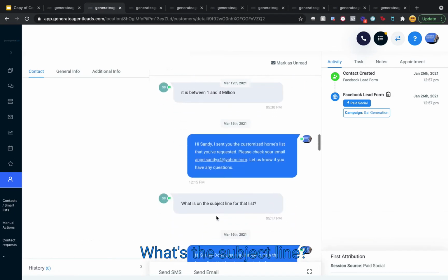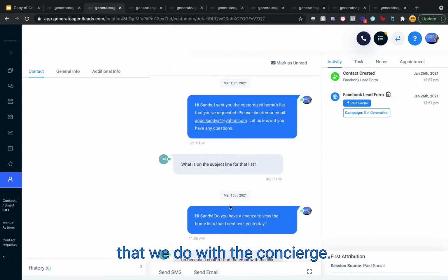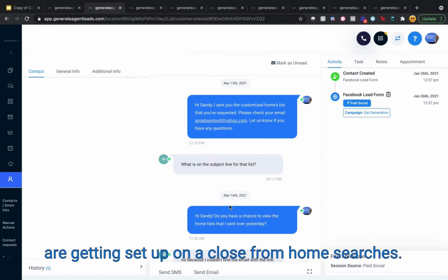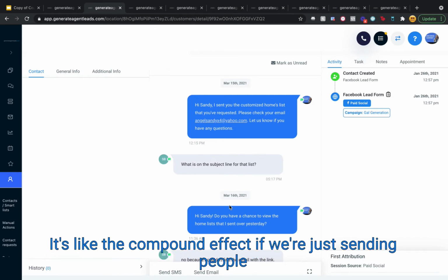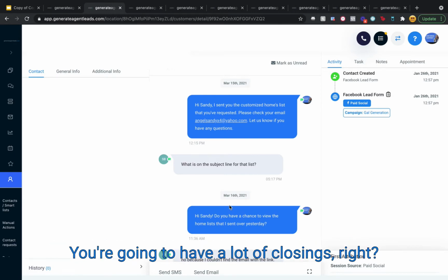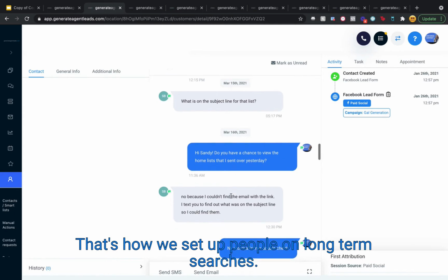"Please check your email. What's the subject line?" So we sent the list of homes from the MLS. Something that we do with a concierge. We send it over using your MLS to make sure the leads are getting set up on custom home searches, right? It's like the compound effect, right? If we're just setting up people on custom home searches, a couple hundred home searches later, you're going to have a lot of closings, right? Again, that's how we set up people on long-term searches.